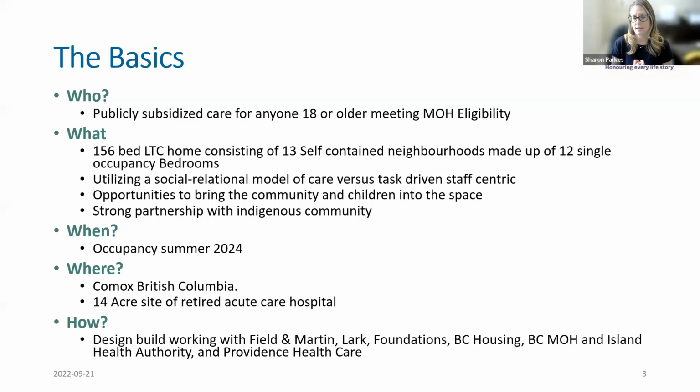It's going to have 13 households consisting of 4 neighborhoods, and each household will have 12 private rooms in them with their own bathroom. What we're planning on doing is trying to create a social relational model of care versus the one that you see, as I think Dawn was mentioning and other people have mentioned, around the medical model that you often see in a lot of our long-term care facilities. So alongside building this building, we're also looking at creating a whole new model of care.